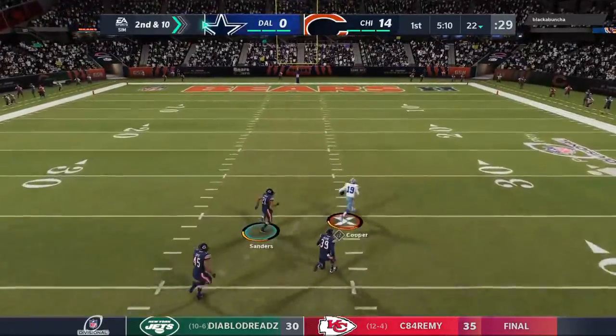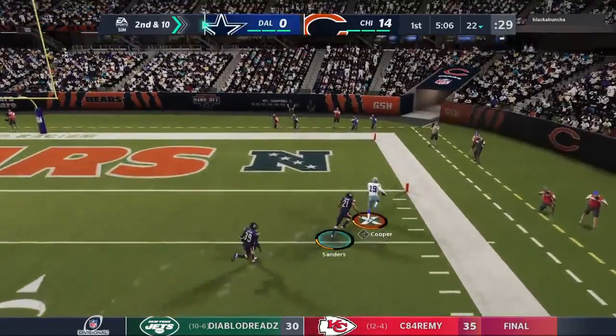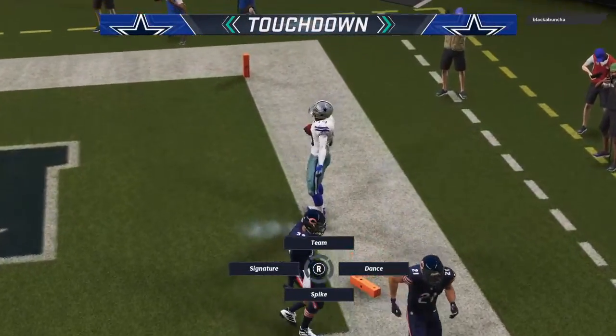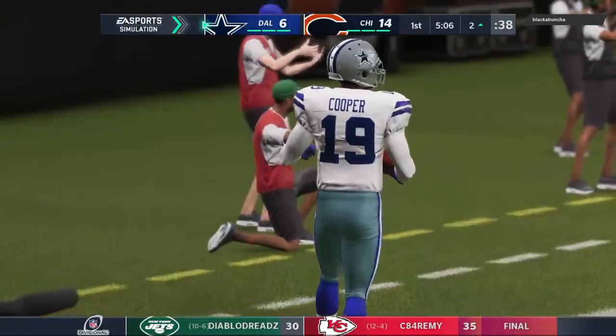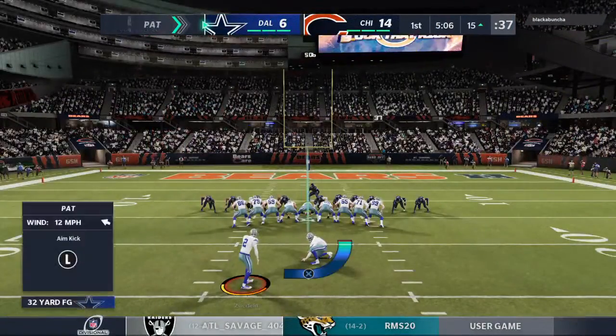There he goes, Amari Cooper. Past the 20, 10, touchdown, Cowboys. Touchdown. Amari Cooper, 78 yards. And the Cowboys are able to show off their quick strike ability. Lining up for the point.